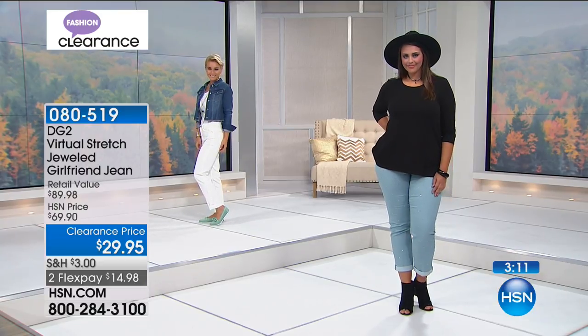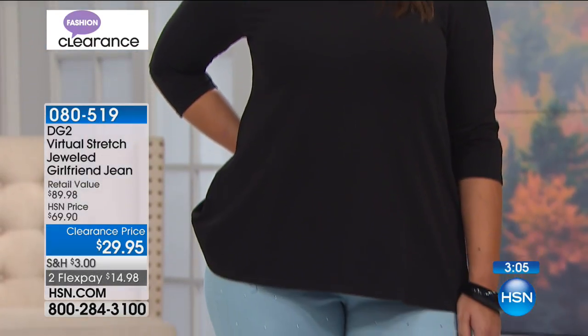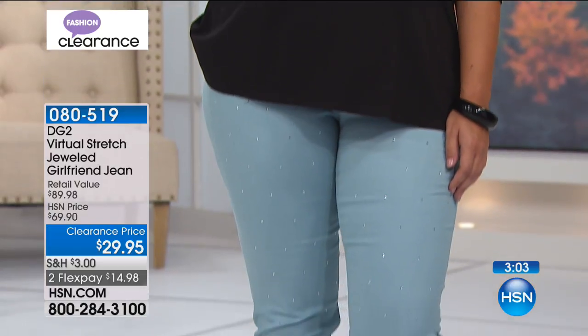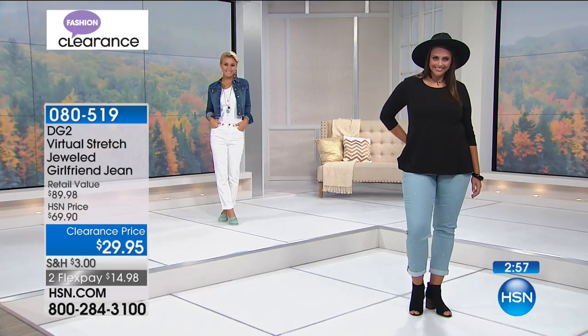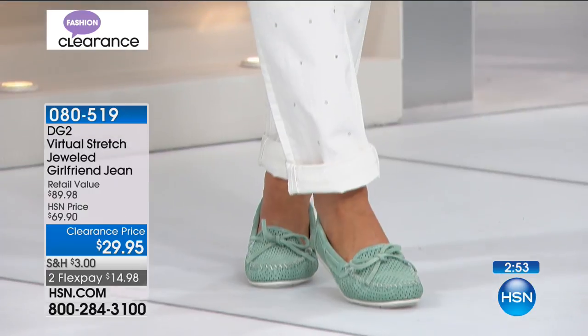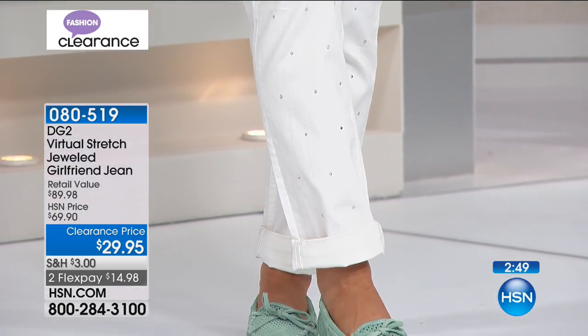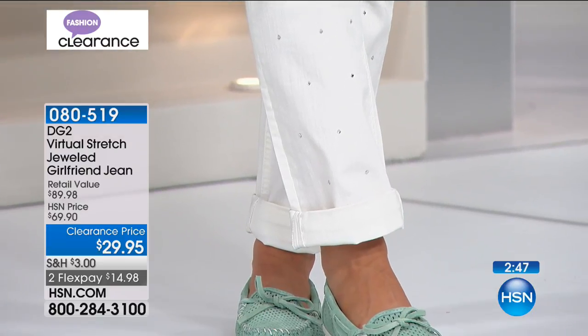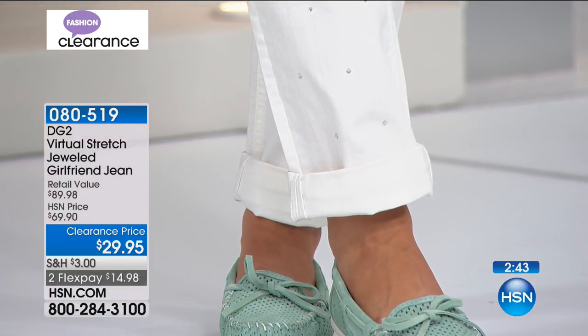And then the fact is you're getting the cuff on it. You're getting those jewels down the front. So it is a true sort of fancy girlfriend jean that can be worn in so many different ways, whether it is with the booties or shooties, that's going to be super cute, or that moccasin, or whatever else you have at home in your closet. But the cuff really does make a difference. It's designed to do that. It is already cuffed for you and then ironed into place.